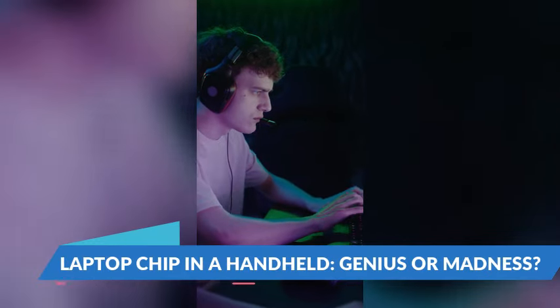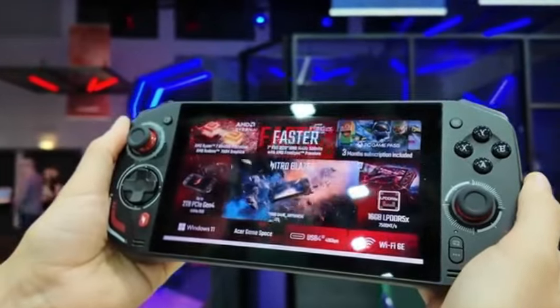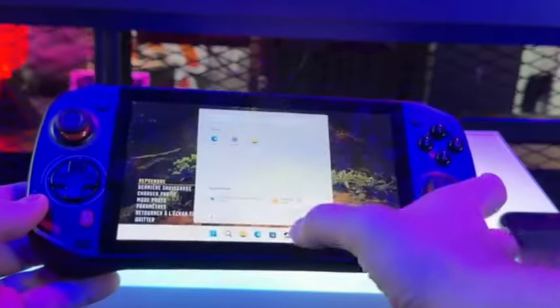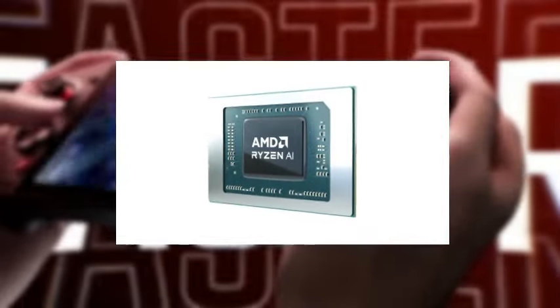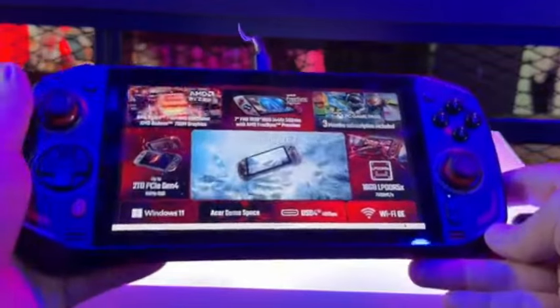Laptop chip in a handheld, genius or madness? Now let's address the elephant in the room. Why on earth would Acer cram a laptop CPU into a handheld device? The short answer: future-proofing. The Ryzen 7 8840HS comes with Ryzen AI support, which means this device is ready for the future of AI-driven frame generation and optimization.